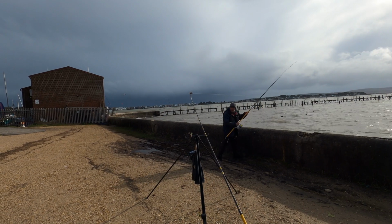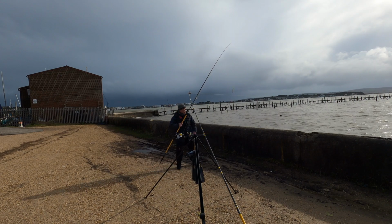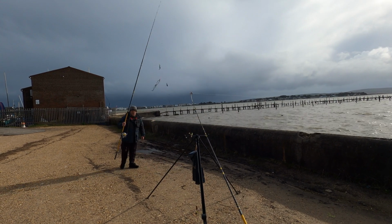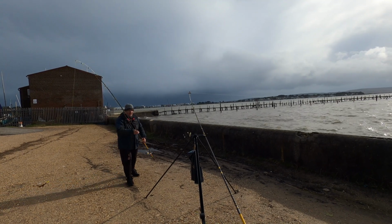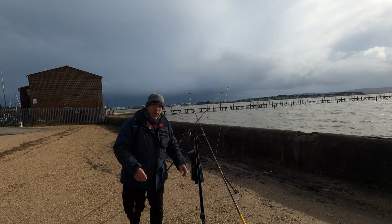No, I missed that one. What a shame. That'll teach me for grabbing the camera. I should have just hit it and not messed around with the camera. Right, I'm gonna get some fresh bait out. But at least we've had a bite, which is good.